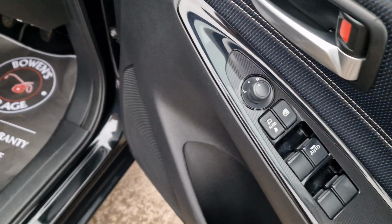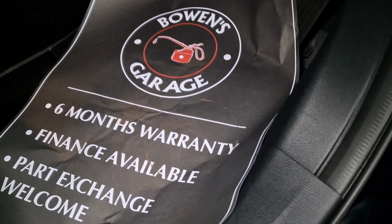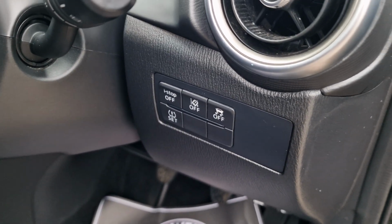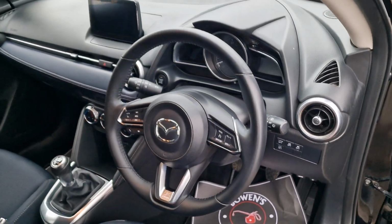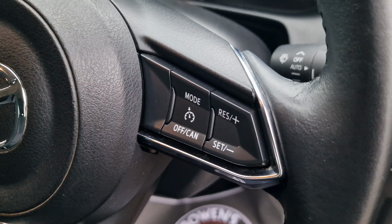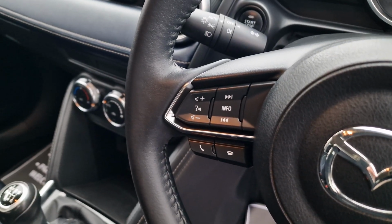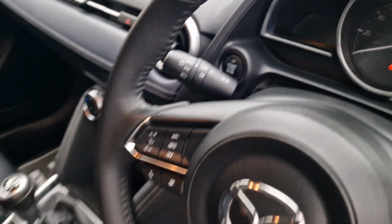Remote central locking, comes supplied with 2 remote keys, 4 electric windows, electronically adjustable power folding door mirrors. It's got its carpet mats, lane assist which you can switch off. It's got start stop which you can switch off as well. Automatic wipers up onto the steering wheel, which is in excellent condition. You've got controls for your cruise control, your radio controls, Bluetooth controls, automatic lights. It's a push button start as well.